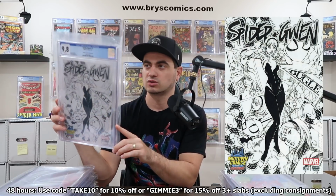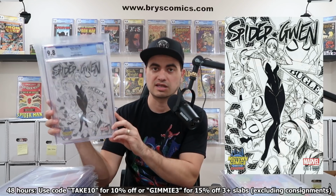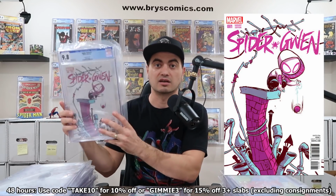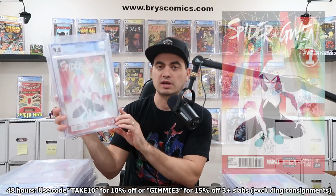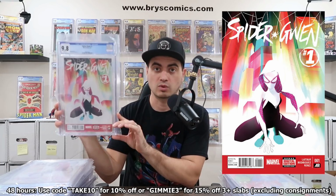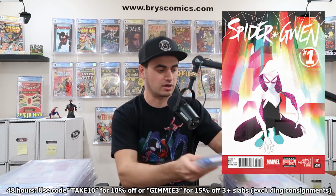Next up, we got some Spider-Gwen spec, which also, with the prices right now, why not put a couple of these in your collection? We have Spider-Gwen #1, first solo series for Spider-Gwen, and this is the Midtown Comics Sketch Edition. And I also got the Scotty Young version of Spider-Gwen #1, and the Spider-Gwen #1 cover A, Radioactive, Robbie Rodriguez cover. Just an epic cover in my opinion.